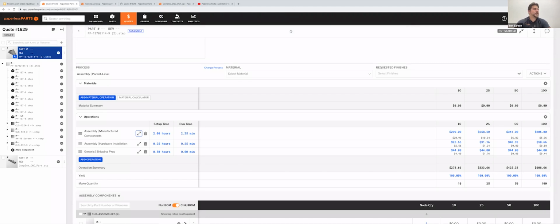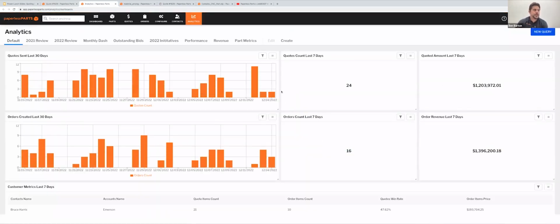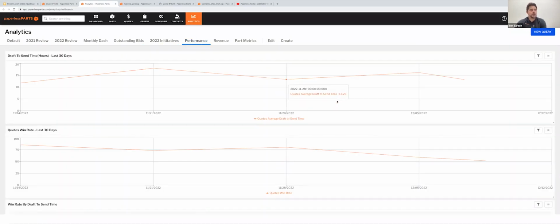Oh, great question. Analytics. Well, the answer is really whatever information you want, because with Paperless Parts, there's so much valuable sales and estimating information that's not necessarily being taken advantage of today. So there's just total quote volume. All that information is pretty straightforward, win rate, but you can start to really understand how are we doing by specific customer? How are we doing by quote turnaround time?